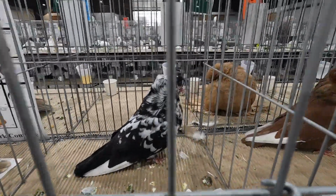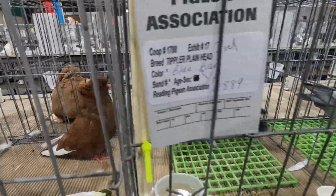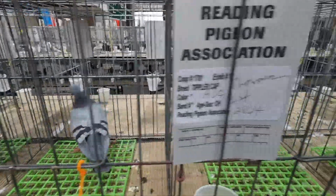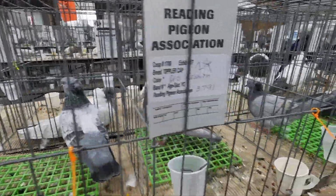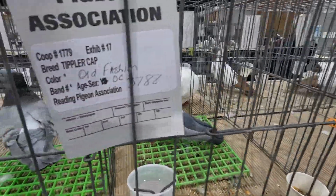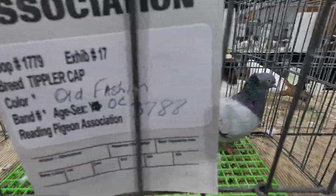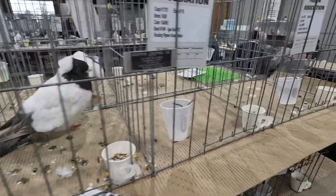Tiger. Nothing beats flight colorways. The white flight feathers, the deep red. What are these? Tiplets. Nice tiplets. I'm not much of a blue tiplet guy, but I appreciate them, no doubt. Cool looking birds, clean, healthy looking. Don't know what that is.